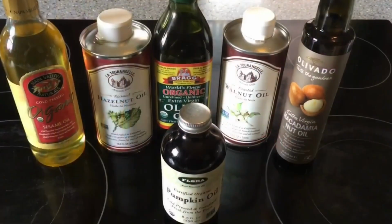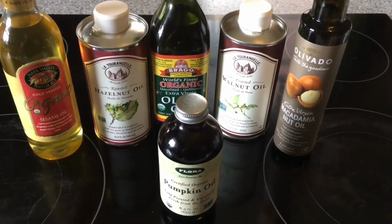Oils that I don't heat, call them cold oils, garnish oils, dressing oils, and different names I have for them. These oils are the ones that I don't heat because they have a very low smoke point, meaning it's going to have chemical changes or lose nutrients if they're heated to high heat. Let me show you.